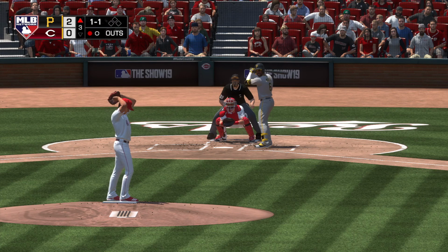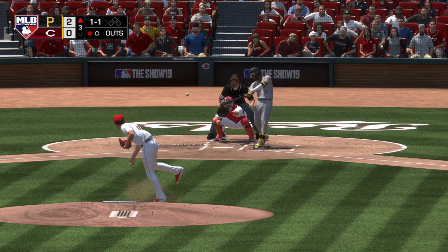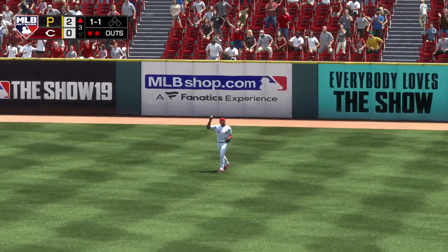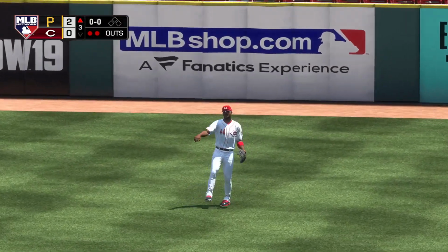In now, Starling Marte. Takes this the other way to right, but he'll barely have to move out there in right as he hauls this one in for the second out.